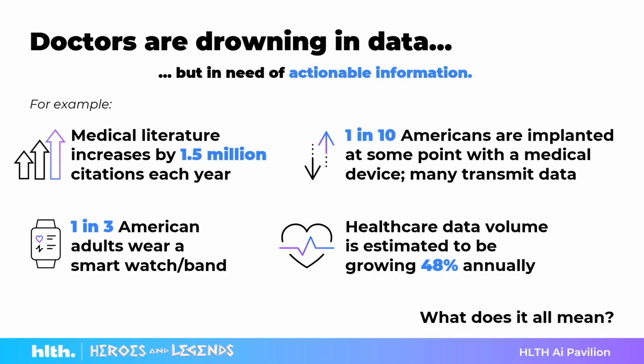The medical literature, when I went to medical school, doubled roughly every 7 years. Today, the medical literature doubles every 7 months. It's impossible for any human being to keep up with that. 1 in 10 Americans will be implanted at some point in their lives with a medical device, and many of those devices today transmit data to providers and to the cloud. 1 in 3 American adults wear a smartwatch, or I've got 2 wearables on right now. And healthcare data is estimated to be growing at a CAGR of nearly 50% year over year for the foreseeable future.